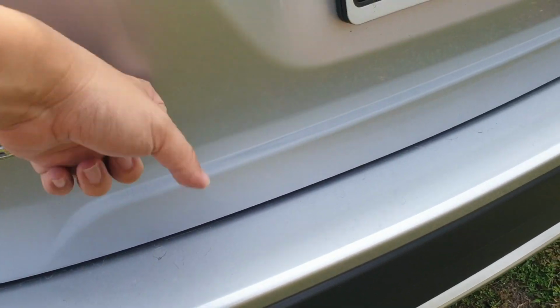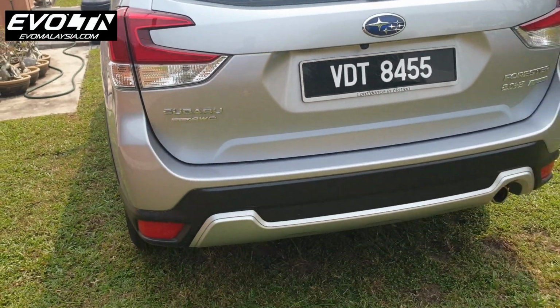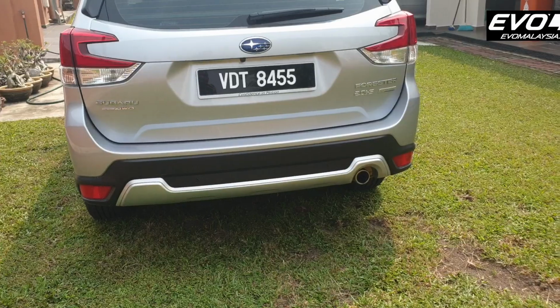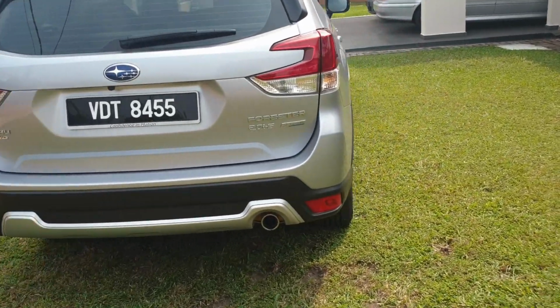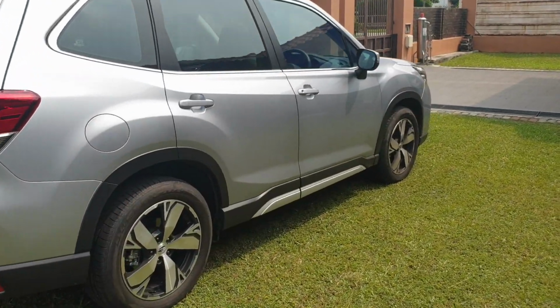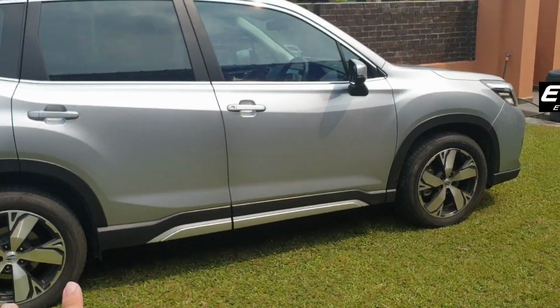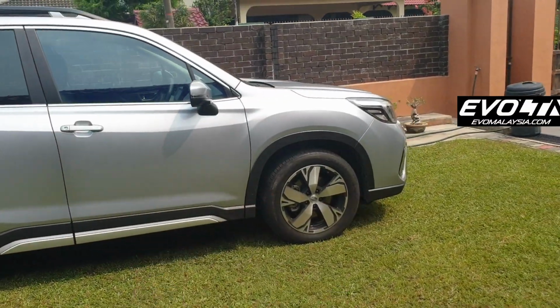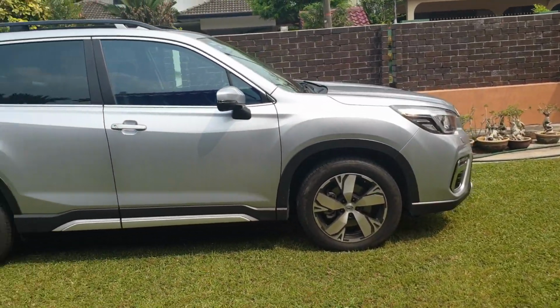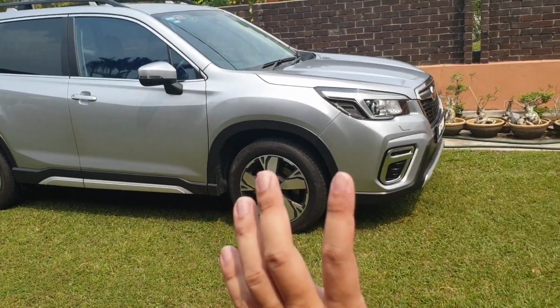Okay, so this part of the tailgate is metal. This is plastic, down there, lower diffuser elements. So it gives the Forester that still rugged SUV appearance. And be assured, compared to most of its rivals, the Forester has proper off-road credentials in true Subaru fashion.